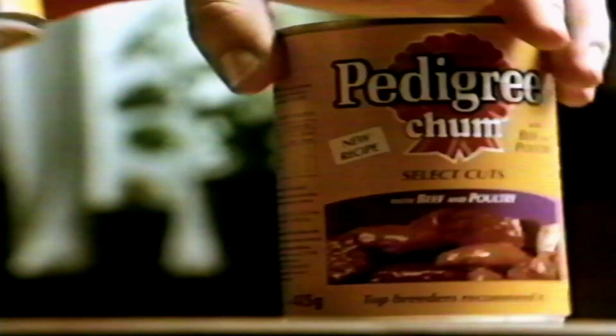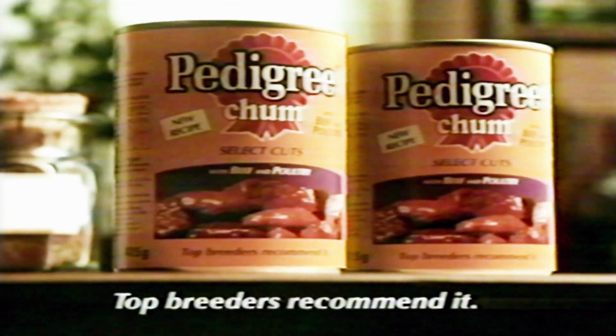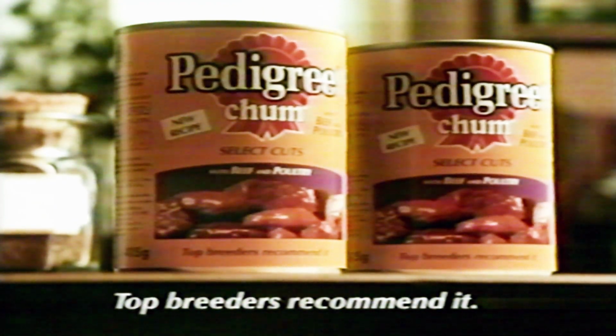Labradors are very, very hearty eaters, and they need a good hearty meal. Top breeder Glenda Crook recommends Pedigree Chum Select Cuts. It looks really appetizing. It's full of big, meaty chunks covered in a lovely gravy, which is vitamin enriched. They really get the teeth into it and they wolf it down. It looks good, it smells good, and they just love it. They're full of energy and they look really great on it. I think it's the best meaty food for my dogs. Pedigree Chum Select Cuts. Top breeders recommend it.